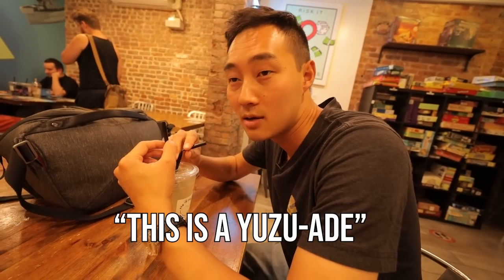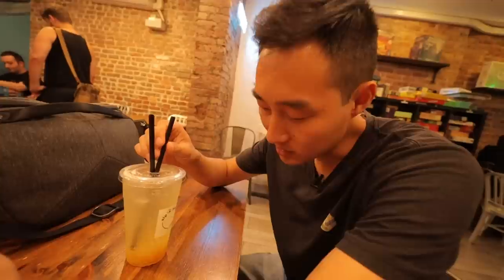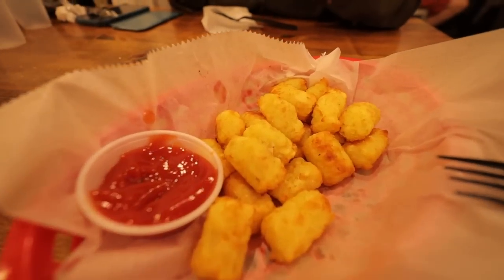This is a yuzu aid. What? A yuzu aid, okay, I don't know what that is. Hey, let's try it out. That's really good. There's little chunks of yuzu. Yeah, it's not too sour. It's not too sweet. We ordered tater tots today, and then for a sandwich, we got an Italian panini.